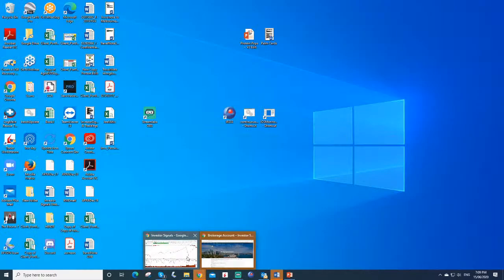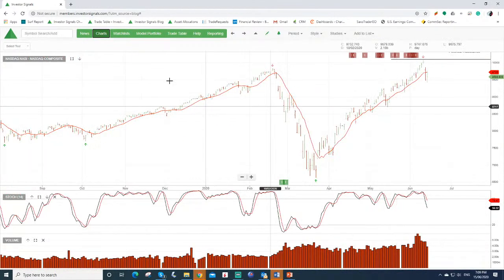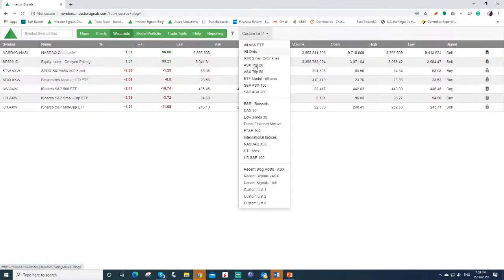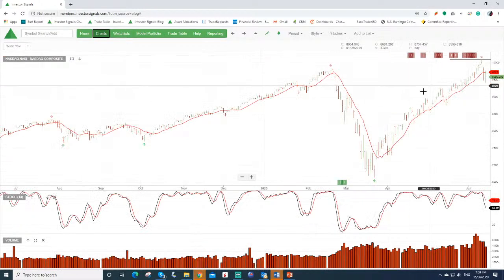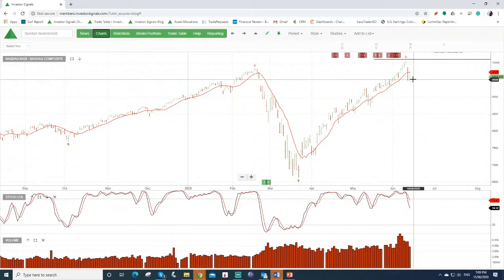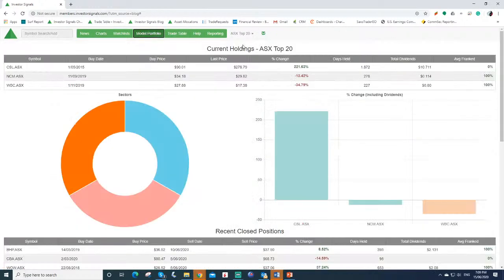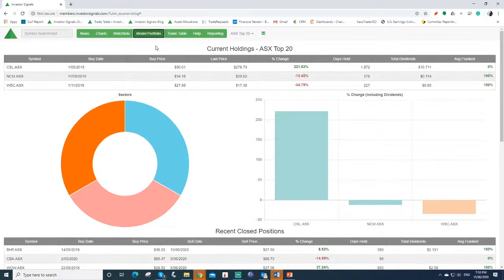Looking at the US market, the Nasdaq up on screen here. So what we've done here is gone into the watch list. I have a watch list set up, select the Nasdaq, and what we're now looking at is the market's closing below this average, and we're seeing that reflected in a record number of stocks under sell conditions in the market. And if we have a look at the model portfolio, for example, whereas the top 20 would normally hold maybe 15 stocks, we're down to only 3 companies in the model portfolio out of the 20 potentials.